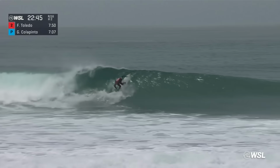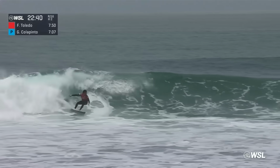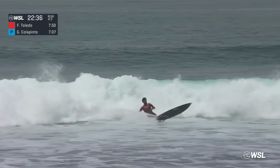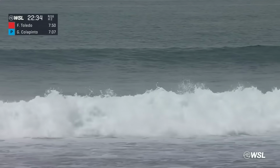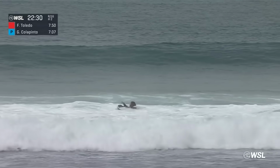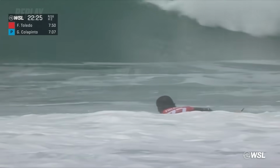Toledo going left, setting his rail. Nice first snap, off the lip carve. Drives into the pocket again, flows over. A tough section to stay with control, and he does it well. Opener for Filipe, 7.5. Opener for Griff, 7.07. These guys bring out the best in each other.